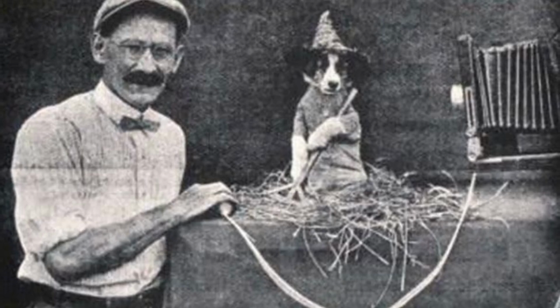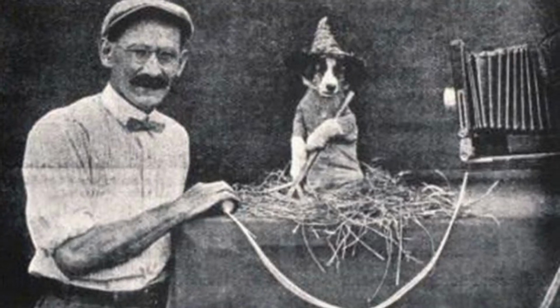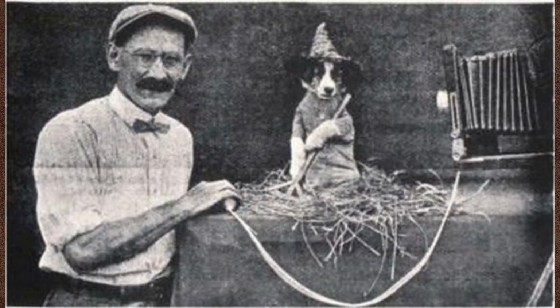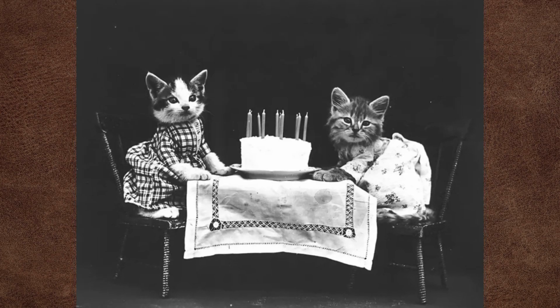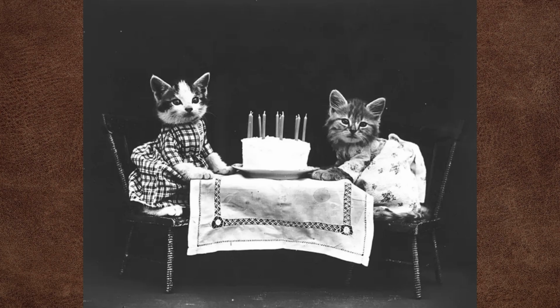Our photographer, Harry Frees, got his start at a family party when, in 1906, he attended a birthday. The group was having fun passing around a paper hat to try on, when someone had the idea of putting it on the family cat, Rags. This unusually patient cat looked so adorable that Frees decided to take a picture.